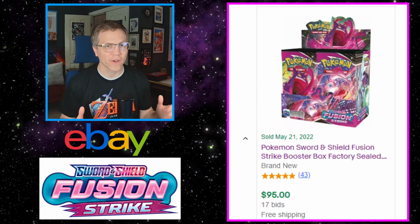This is not financial advice, this is just my speculation, but I'm on the side that Fusion Strike cannot possibly stay at these prices or go below these prices forever. I think at some point they're going to be ticking up. I just really think that there's a lot of strength in this set that is being overshadowed by negativity.